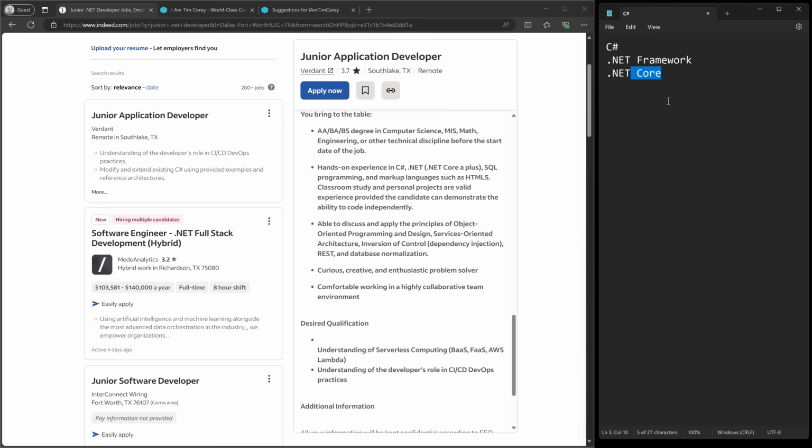You don't want to have to try and explain that, especially since the first person reading this might be an ATS system, applicant tracking system, which is an automated system, or it might be an HR person who has no clue about what technologies are. So they're going to match up keywords to your resume. So keep that in the back of your mind.